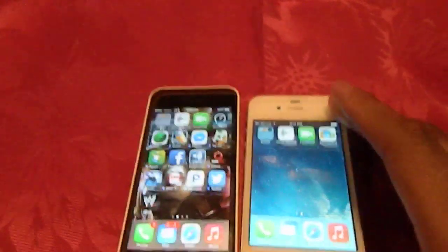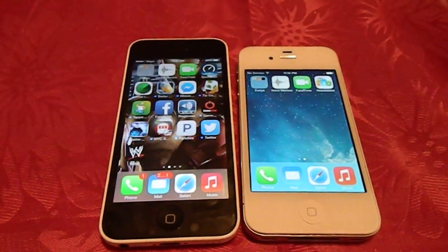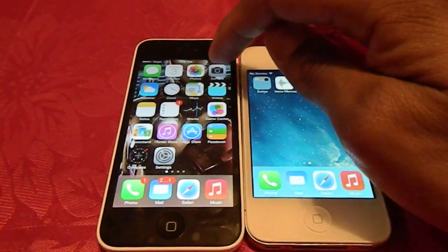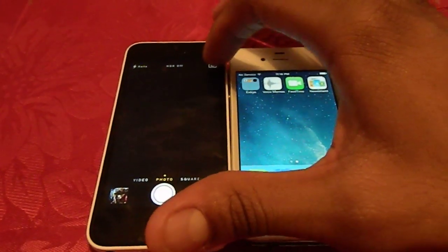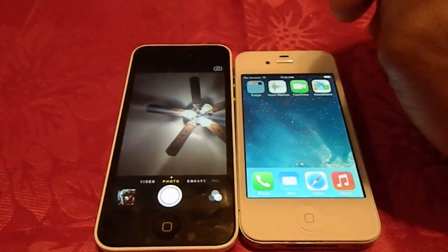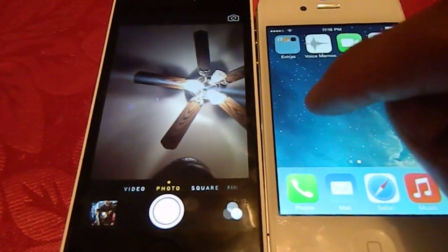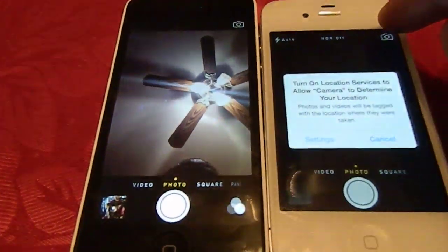Some of the functional things I've noticed between the 4 and the 5 are a couple of things I thought were pretty cool. The first is that the camera on the 5 is a lot sharper than the original device. To give you an idea of what you can see, right now this is my ceiling fan on the 5S. Now look at it from the 4.